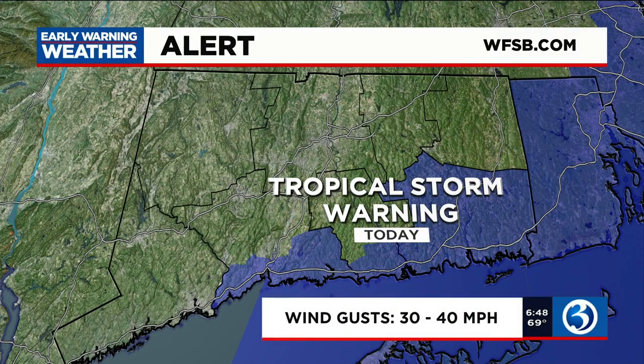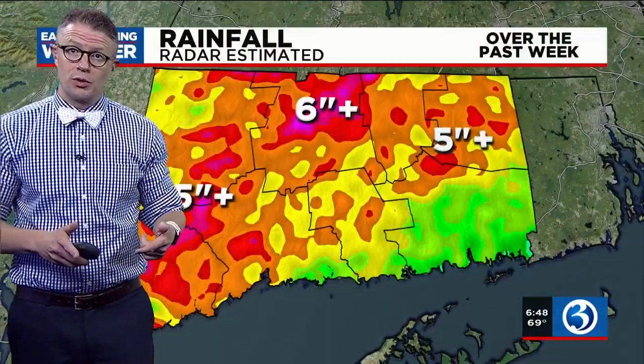Yeah, so picking up along the shoreline, and that is where we're going to likely see some of those gusts as we head through the course of the morning to between 30 and 40 miles an hour, especially across southeastern Connecticut, as that part of the state will come closest to the storm center.